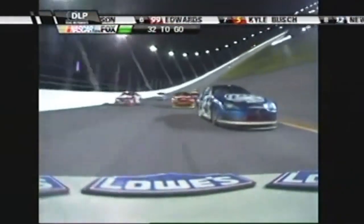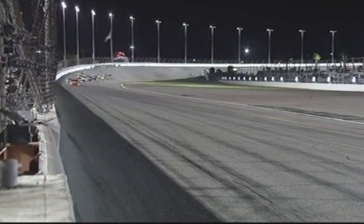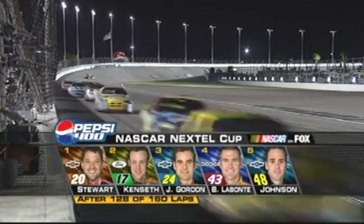Oh, you know what they say? It's good to be king. Yeah, especially on the 4th of July. Tony Stewart leads in Daytona.